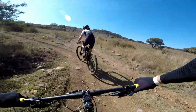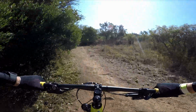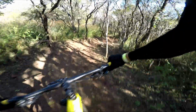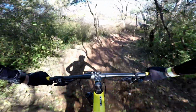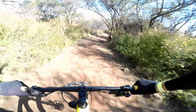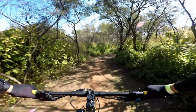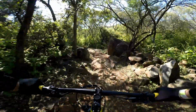Come past here. Great, thank you. And please, all the riders out there, when you make a pass, announce that you're going to pass the other rider so they're aware of your presence, and be nice to them. Pass with ample space. Don't push them off the track. As you can see, there are quite a lot of ample spaces to pass. Even on this little bit of single track, you can pass if you need to.